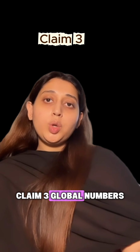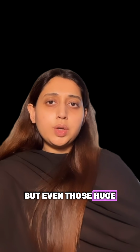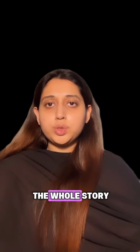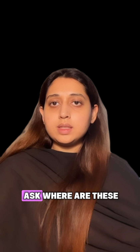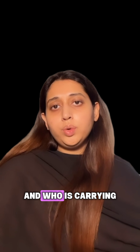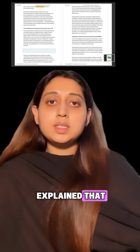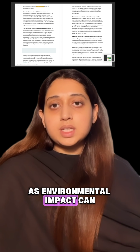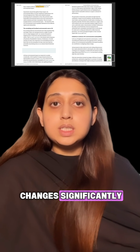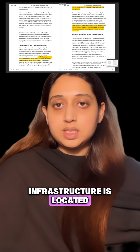Claim 3: global numbers can hide local inequality. But even those huge numbers don't tell us the whole story. We also need to ask, where are these environmental costs happening and who is carrying them? Rain and Environment explained that AI's environmental impact can change significantly depending on where its infrastructure is located.